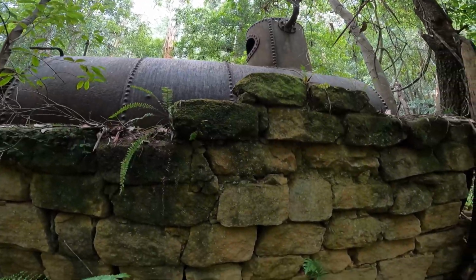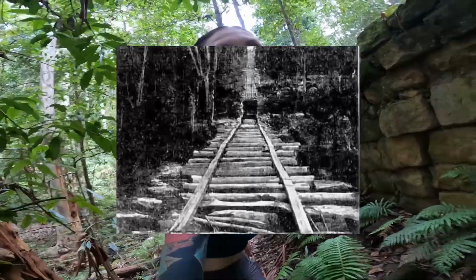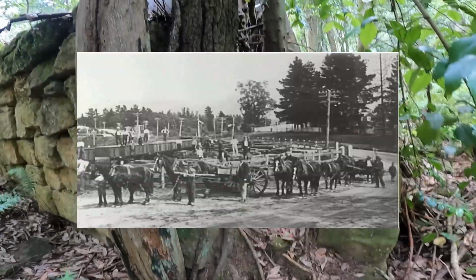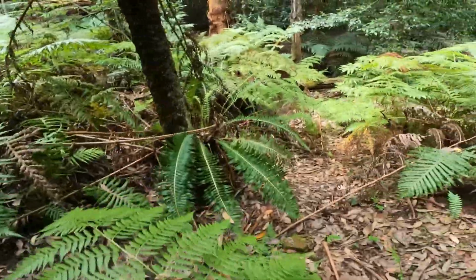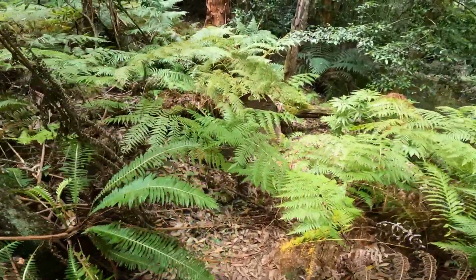Can you imagine it? Over 100 years ago, freshly cut sleepers being drawn up a cable railway, loaded onto horse-drawn wagons and transported to their final destination? It's no wonder that after 14 years the sawmill closed due to the difficulty of access, limited resources, and the challenges of transporting timber. It just proved to be too great to overcome.